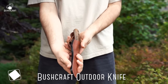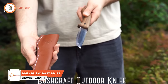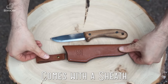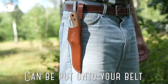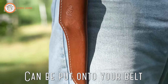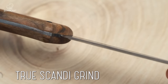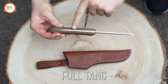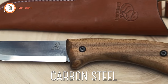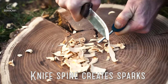The Beavercraft BSH-2 Bushcraft knife can be succinctly described in one word: comfort. This fixed blade knife is not only comfortable to hold, wear, and admire, but, most importantly, it's comfortable to use. Ideal for those constantly on the move, it's lightweight, compact, and practical. The 4.13-inch long blade is crafted from top-quality 1066 carbon steel, boasting a hardness of 58 to 60 HRC. The walnut handle is non-slip, providing a secure grip and optimal precision during use.